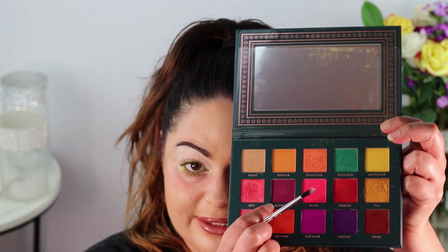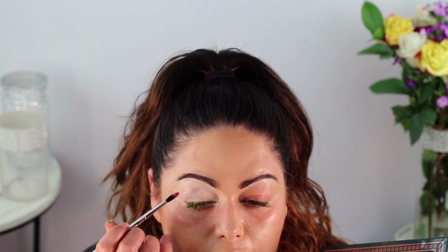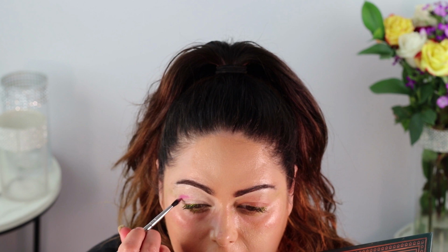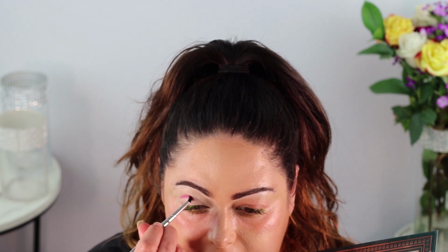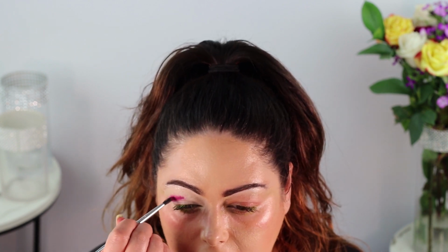Alright, so I did just prime my eyes with the P. Louise Base 0.5, and now I do want to test this raspberry shade out just because it was a little bit patchy. So we are going to go in with this. And I'm just kind of putting it in the crease, a little bit above the crease. This is actually coming off a lot lighter on the eye than it looks in the pan.